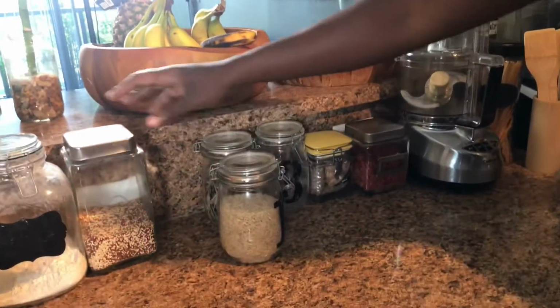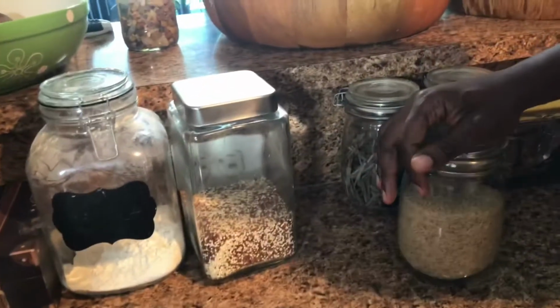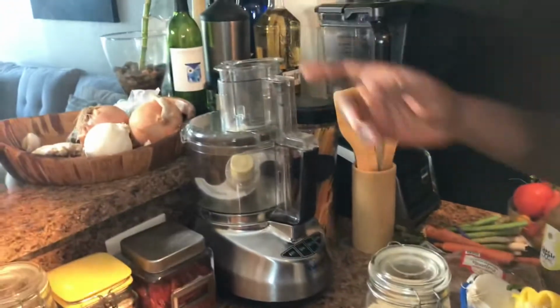Hang on there. Frozen food. All right, let's take a look over here and see what we got. We got some grains. We got couscous. We got some brown rice. I think I'm gonna go with brown rice on this one. All right, we already got our onions.